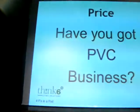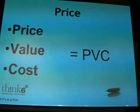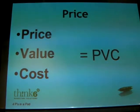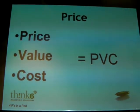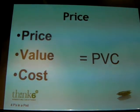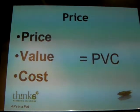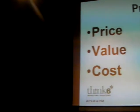Have you got a PVC business? And I'm not talking about double glazing. I'm talking about, do you have a price? Do you understand where you offer value? And do you know exactly what your costs are? And if you know those 3, you're in a very strong position to negotiate, to sell, and to win business.